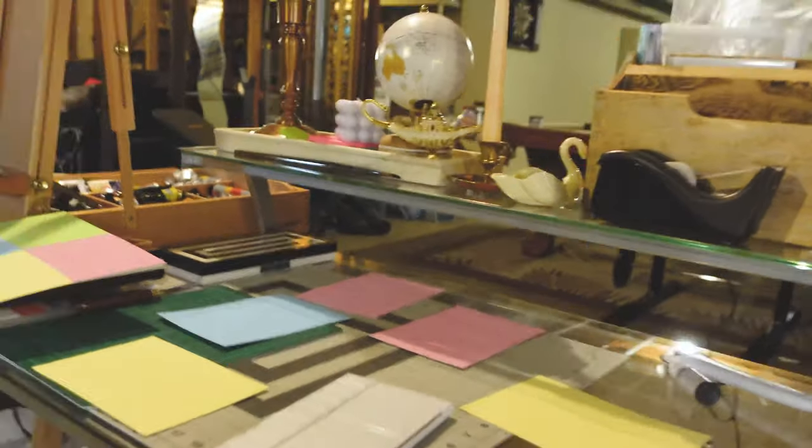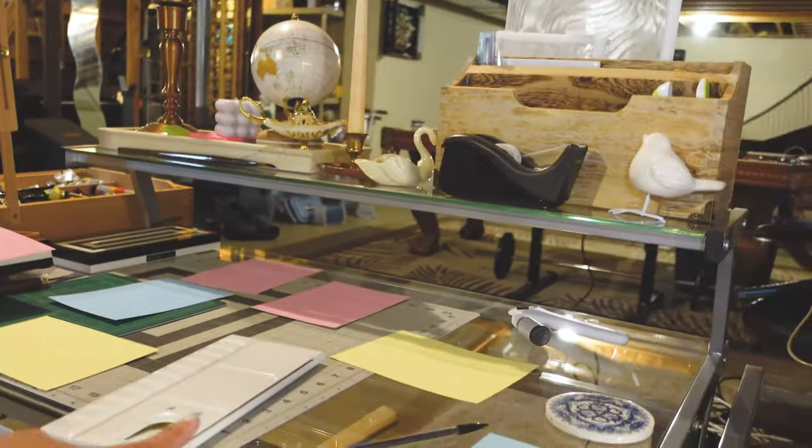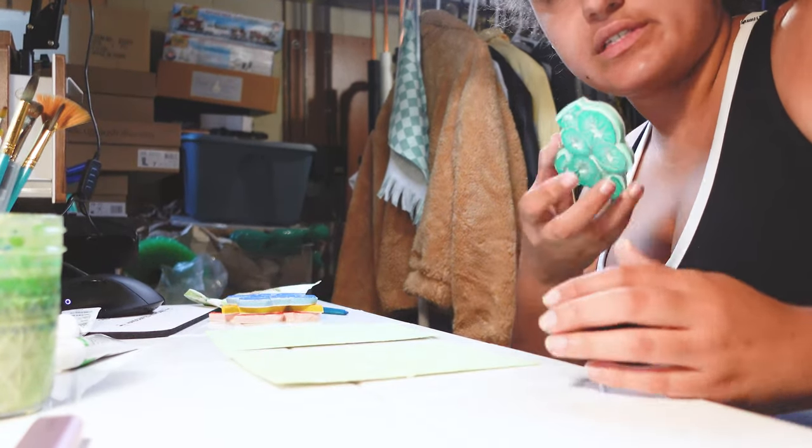Hello, I have just finished painting all these squares. Right here, I have the rest of them, and I have one 8x10 print. These are all 5x7 size. So right now I'm going to go ahead and start stamping them.